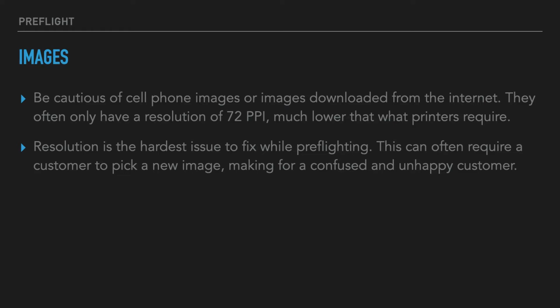So sometimes if somebody's taken a picture with their cell phone, and cell phones have improved, so it's a little bit better, but if they've taken a picture of their dog that they want, and they're making dog treats, well, I can't ask them for a better quality picture, and I can't exactly put a different dog on the image if it's that customer's personal dog. So these are some of the hurdles, speed bumps you have to go through. So sometimes pre-press can be as much a customer service job as it is a technical graphics job.